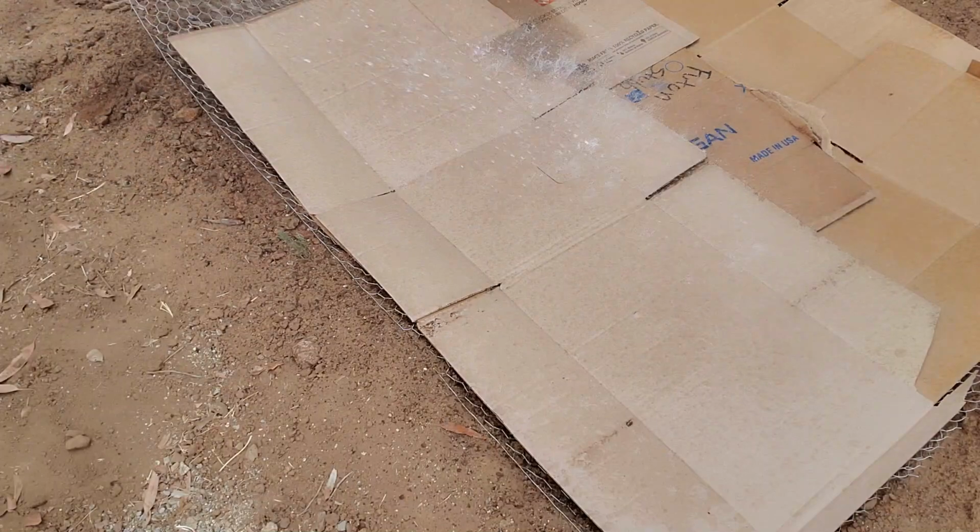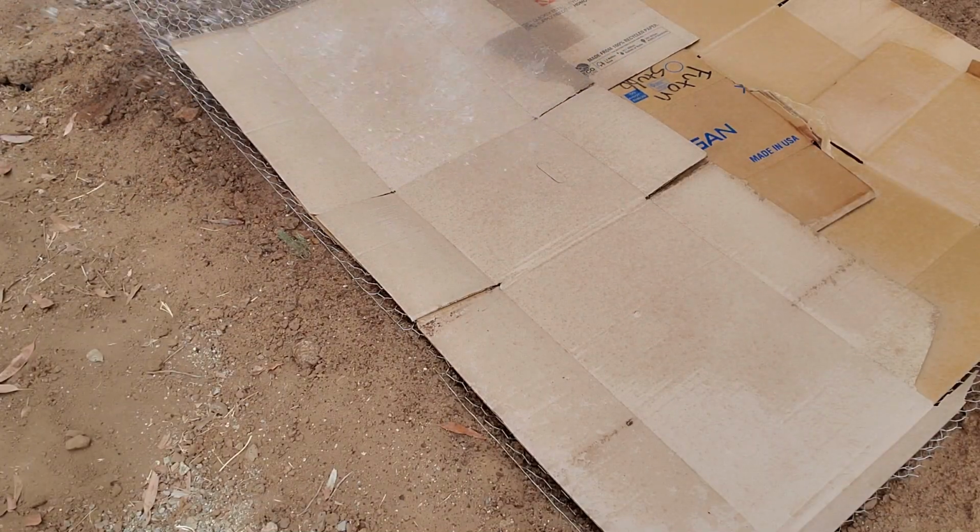And over the first season, that cardboard will start breaking down. It will be good food for the worms, which I haven't had any worms. I haven't found any worms in all the digging I've done. So we really need to bring worms and soil life back to this soil. So the cardboard's going to do all of those things. It's also going to soften up, and the roots will be able to go right through it.